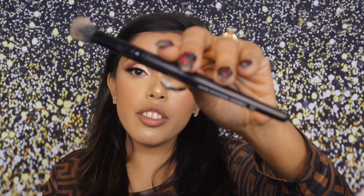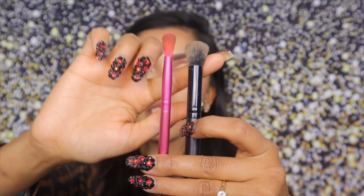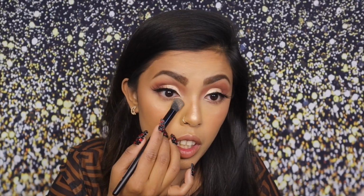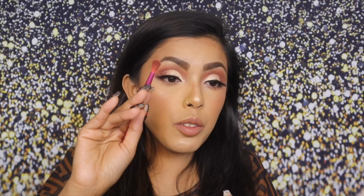Let me tell you guys, I did not have all the time in the world to sit down and buff my under eye. For buffing my under eye, I use this one right here, which is also from e.l.f. It's an e.l.f. concealer brush. As you can see, the difference between the bristles is not big, but it's medium, which works on the corner, which I love, because with a beauty blender, it can never go into the corner.